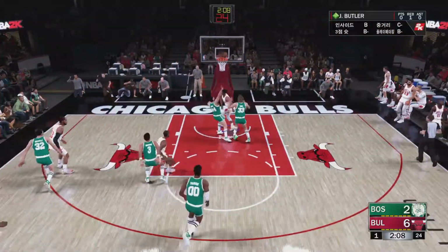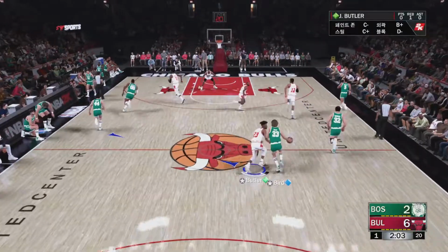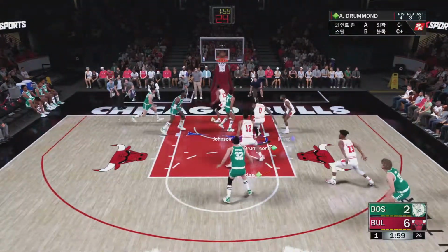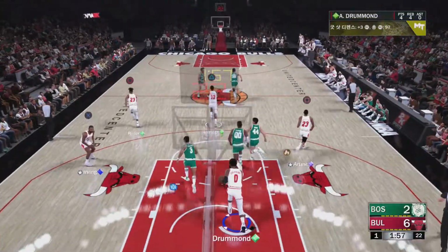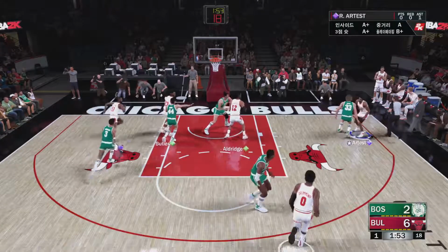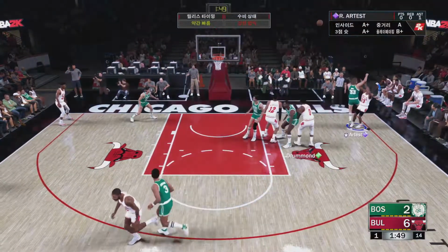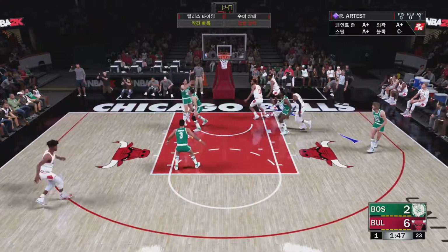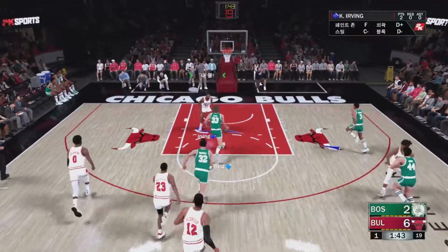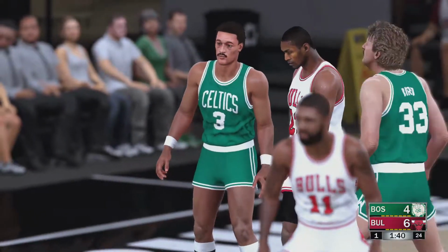Here's Butler. And no good. So the Celtics will take it the other way. Dennis Johnson on the wing. Rebound by the Bulls. Drummond's got 3 rebounds so far in the game. Back to Artest. Shoots over Bird. And again, Chicago. No good. To stop the drought. That's good from Johnson on the assist by Bird.